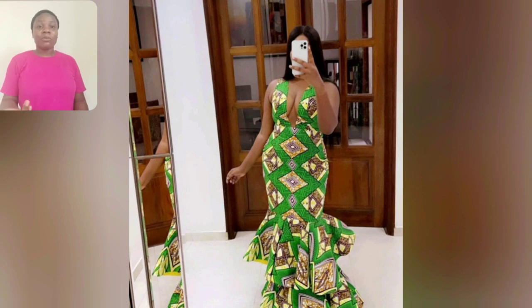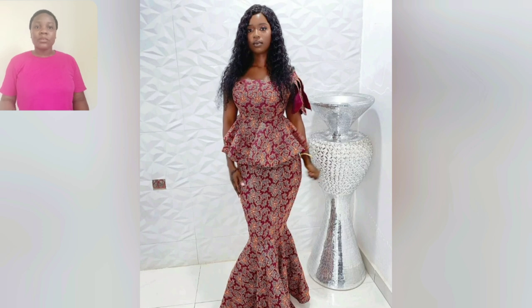Guys, look at this particular one. The down area is three step. So this particular one too is skirt and blouse style. And it's beautiful. The print is very mature.